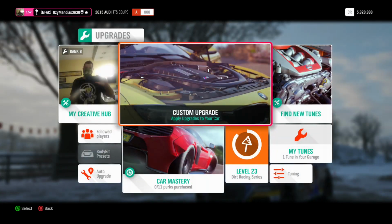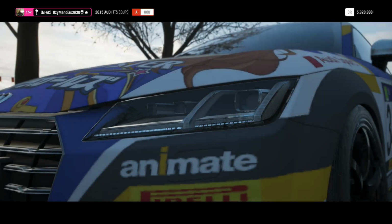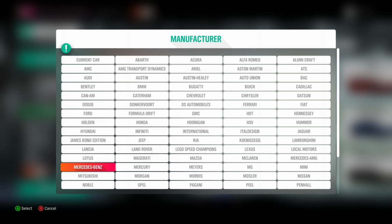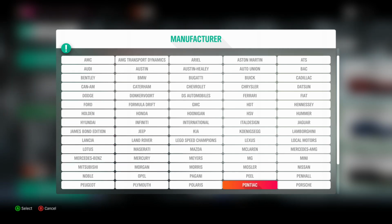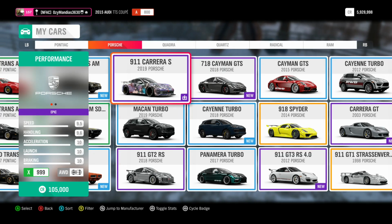So, when you do that, and you go ahead and you win the Cayman, let's jump on into the Porsche and see what it's all about. I think I already have the Porsche tuned up perfectly to S1. Cayman GTS.